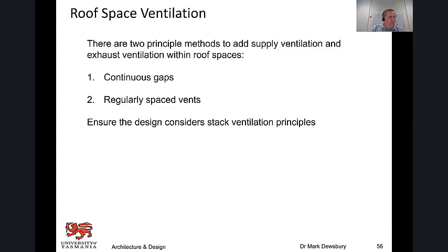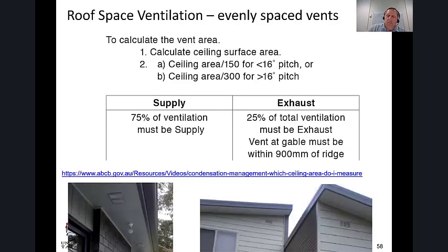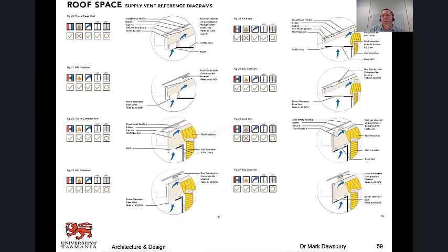Roof space ventilation, we can have continuous gaps, or we can have regular spaced vents. And I won't get into too much detail here, but generally speaking, once again, for a high pitch roof, you can have less ventilation. For a low pitch roof, you need more ventilation. And you need to be considering exhaust and supply. And the ABCB, we have a nice little movie which they did about how to calculate roof space ventilation. And so the same principles apply, whether it's a cathedral roof, a pitch roof, a parapet roof, whatever roof system it is, how are you considering whether it's a continuous vent strategy or an evenly spaced vent strategy, how you're designing to achieve that result.